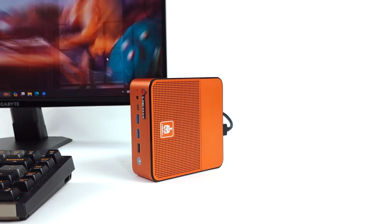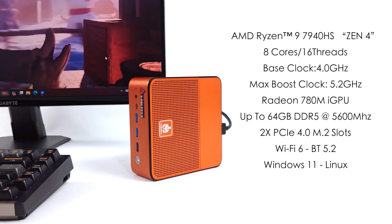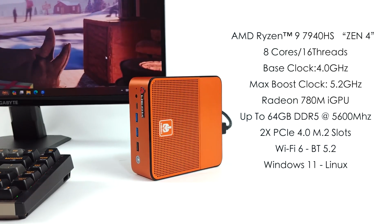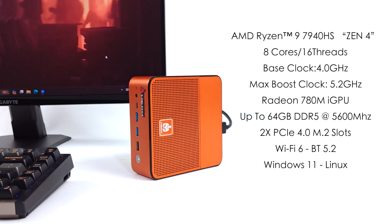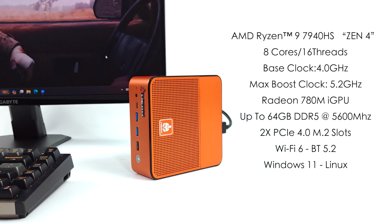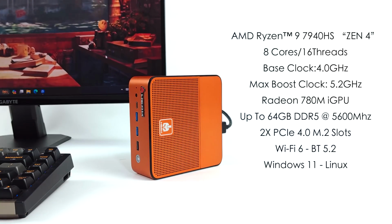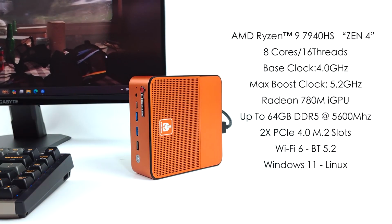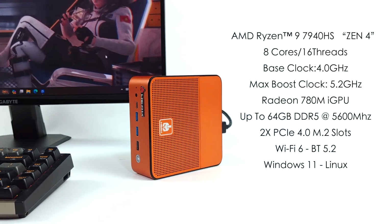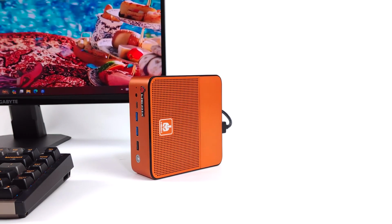And when it comes to the overall specs of the Pro model, for the APU, we've got the AMD Ryzen 9 7940HS. It's based on Zen 4. We've got 8 cores, 16 threads, a base clock of 4 GHz, and a max boost up to 5.2. This is paired up with that Radeon 780M iGPU based on RDNA 3. We've got 12 compute units, and this runs at up to 2800 MHz, given that we have an HS variant here. You can add up to 64 gigabytes of DDR5 at 5600, 2 PCIe 4.0 M.2 slots, Wi-Fi 6, Bluetooth 5.2, and this is running Windows 11 out of the box, but you could always install Linux on this machine. In fact, they do advertise Windows and Ubuntu.